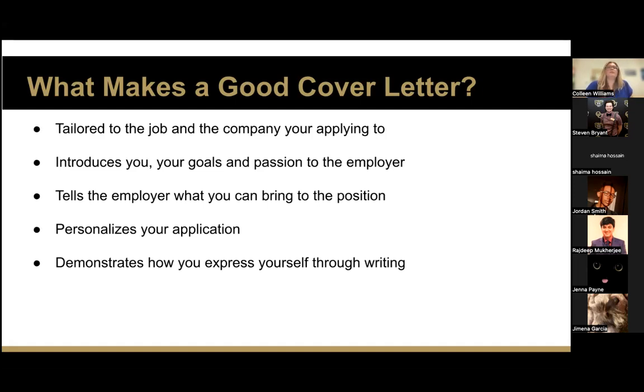With the cover letter too, we have our cover letter guide. That would be under the resources tab that I showed you, where to find that resume writing guide. We also have our cover letter guide on there. It's a lifesaver. Cover letters can be tricky too because you don't necessarily want to repeat everything that's already on your resume, but you do want to expand upon different things.